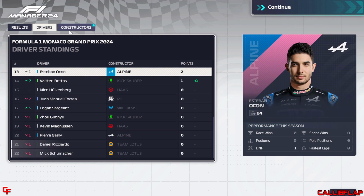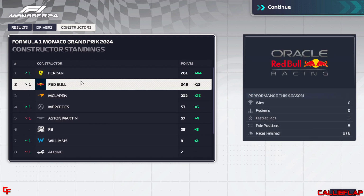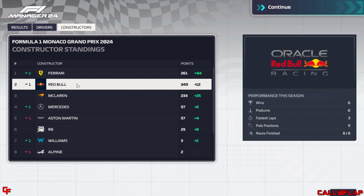Let's see what's happened to the constructors with Red Bull getting hardly any points this race. And they are off top spot. So Ferrari now lead the way in the constructors. Red Bull dropped to 2nd. McLaren falling away a little bit, to be fair, but they're still in the fight there. So it's still between these top 3.